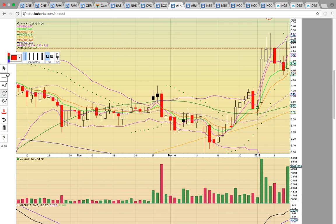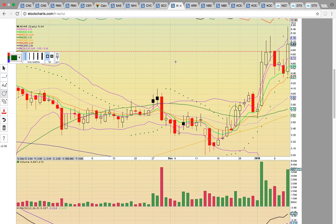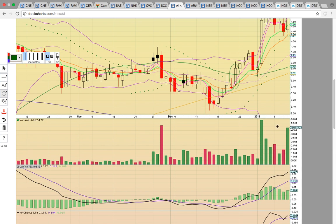Notice that it got above the middle Bollinger Band back here in December, and above the 50-day simple moving average. That close above signaled it was in play. It's been in a strong uptrend ever since. It's heading higher. If you look over here at the moving averages, it's above all the moving averages right now. So it's firing on all cylinders, and it's breaking out. It had a close above high close horizontal resistance on a volume spike.